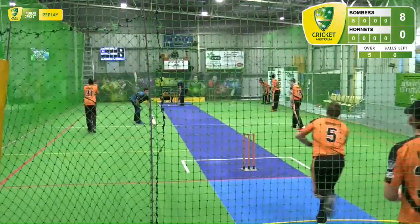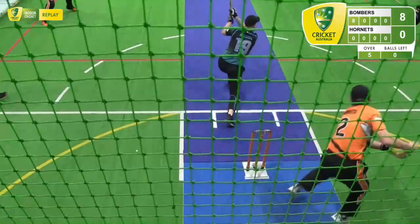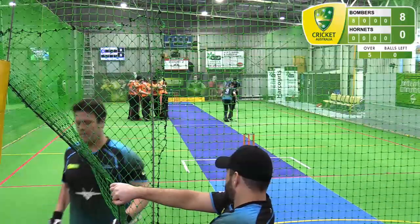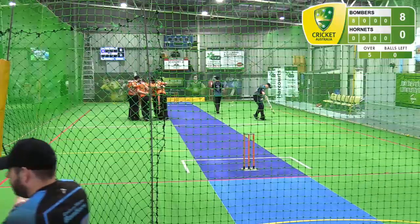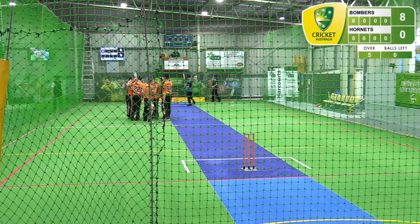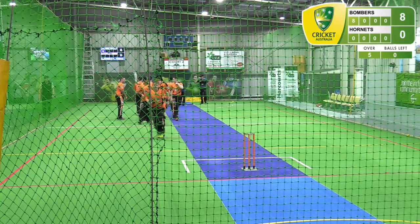I'll try to be as impartial as I can, but given they bowled so well, Martin and Nathan won't be incredibly disappointed to walk away with 8. They would have liked more, but when a team bowls well to you, sometimes you've just got to take the good with the bad.